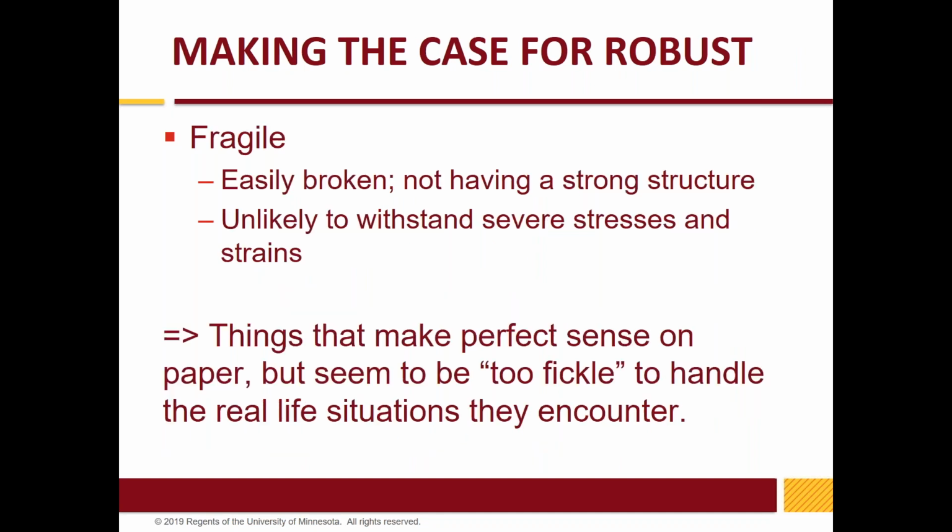Fragile's the opposite, and I think we see that in the marketplace today, sometimes too frequently, where we have something that is simply not able to withstand the stresses and strains that are placed on it. Maybe it made perfect sense on paper, but it ended up being too fickle to handle the rigors of real life, real construction or real operation by occupants.